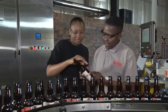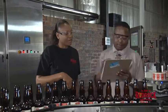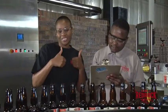At the end of the day, this labeling machine operator has the satisfaction of seeing hundreds of correctly labeled bottles leaving the factory to be sold across the country.